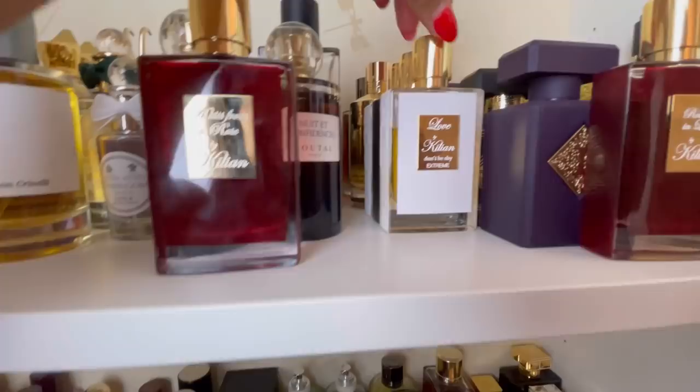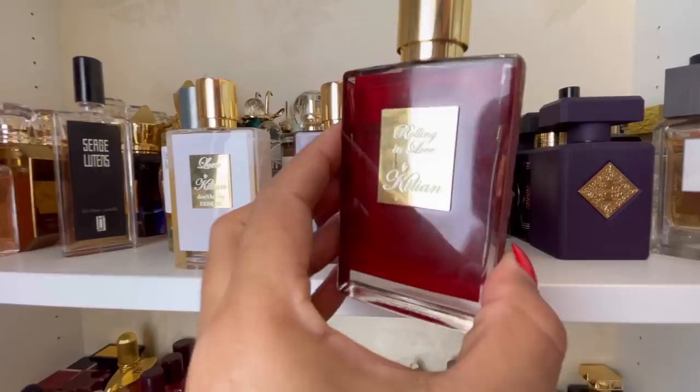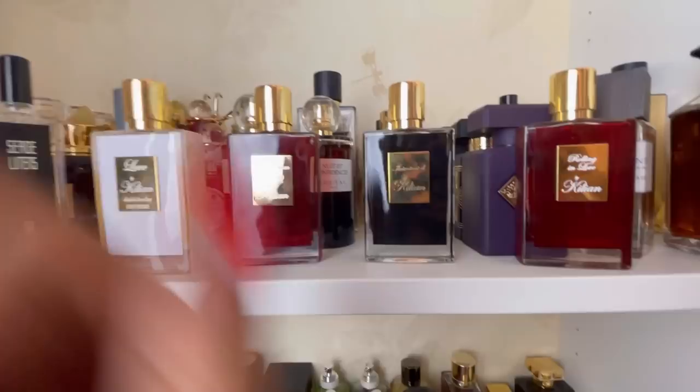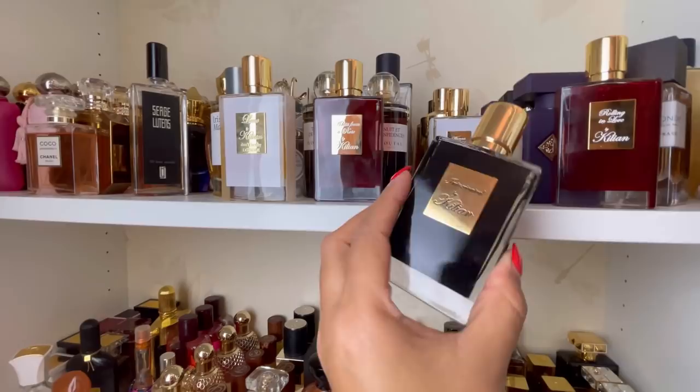We have Love Don't Be Shy Extreme. I wore so much of it when I got it. Look at the dent that I put on that. Yeah, I wore a lot. Even Rolling in Love, there's a big dent already on this one. Beautiful. We have Intoxicated, which honestly, I don't know if it's going to be a keeper. I feel like every time I go to wear it, I really have to think about it. And I hate when I have fragrances where I have to think so hard.